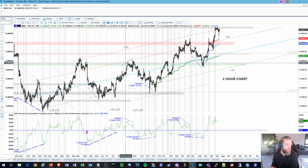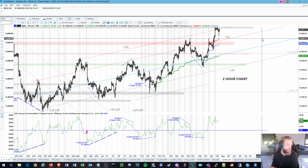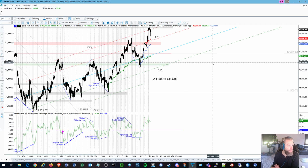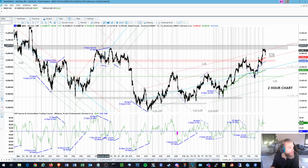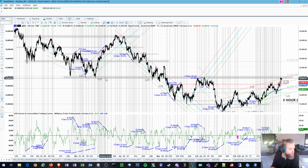Tough place to be around the 1.5, and even tougher around the 2.25 from the control price. So the control price looks pretty darn good on the 2-hour chart, but I am cautious as a buyer here, just because we're pushing that 2.25, and we're getting into an area of real, traditional support and resistance. So this area should be pretty stiff for the most part.